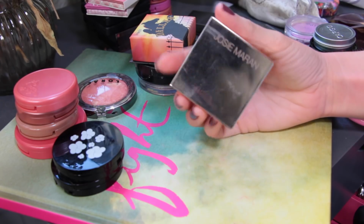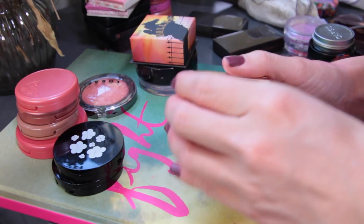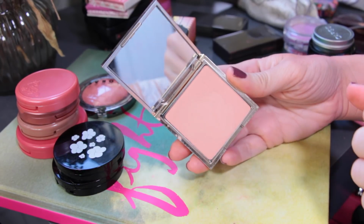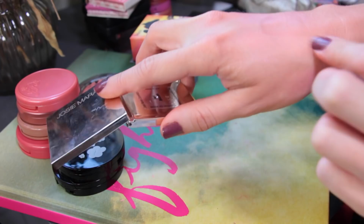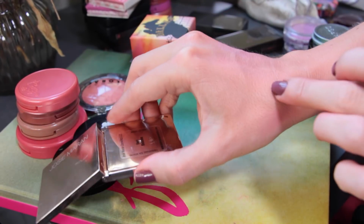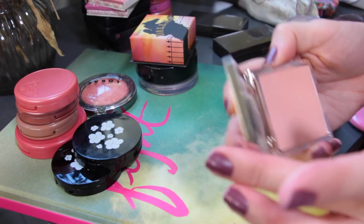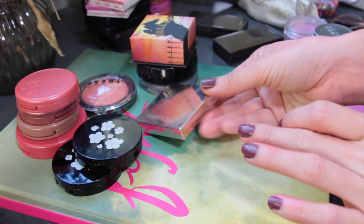Okay, I have a Josie Maran blush. This is in the shade Blossom. I don't even know if they make these anymore. It's a really light neutral color. It's got a pretty shimmer to it. This might be a good blush topper. I don't know if it has a ton of color, so I'm gonna play with this and see if it's a good one to tone down some brighter blushes.